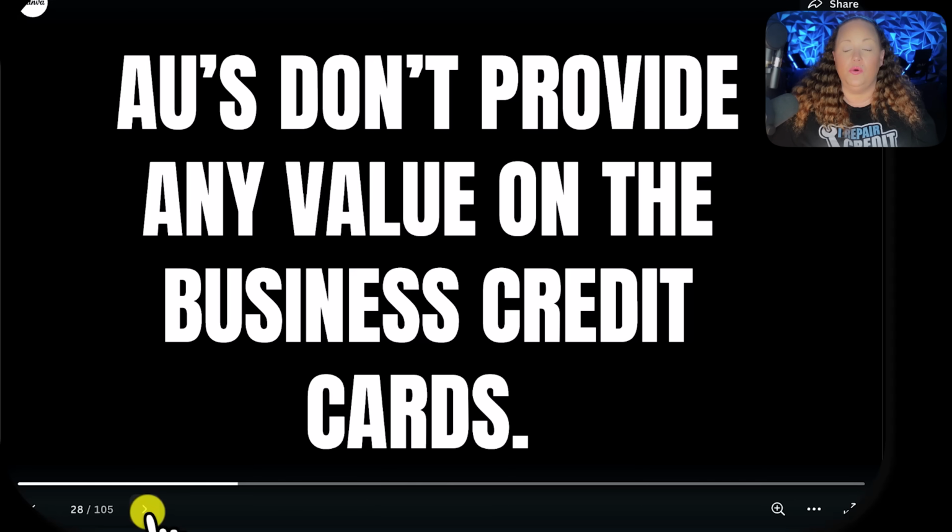Authorized users don't provide any value on the business side. While you can add authorized users to business credit cards, most business credit cards do not report to the personal credit. So there's not much value there unless someone's going to be adding you as a platinum card holder on their American Express. You can get the card and then you can get access to Centurion lounges by simply having a platinum card that's in your name.